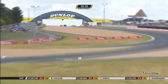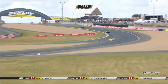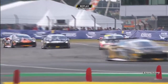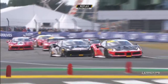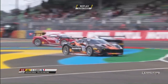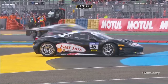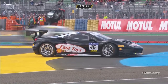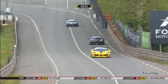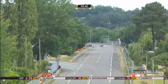Oh, it's right ahead of us. You can't see it on screen, but around has gone the number 46 car of Chris Carell, I believe, and Henrik Janssen was involved in that also. Here we can perhaps pick that up, and that was a turn in from the Fast Toys car of Chris Carell, then on the 132 car of Henrik Janssen. And Chris Carell was able to recover from that. There we can see Sam Smith. I kind of wanted to see what Adam and Louis were up to.